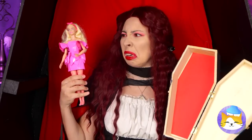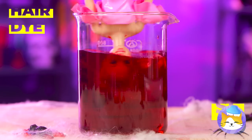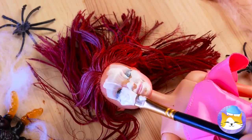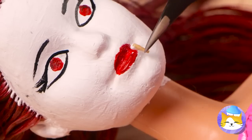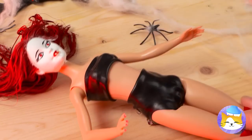Ooh, not exactly her style, but nothing a makeover can't fix. That red hair is simply to die for. Now it's time to put on your face. Try not to bite your tongue. Now let's change up your wardrobe.